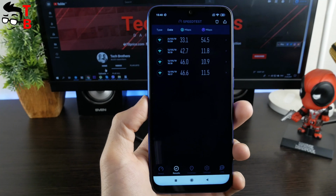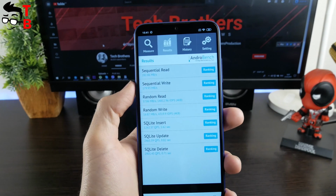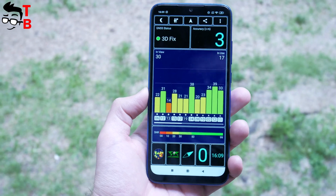Also I have tested Wi-Fi speed, internal memory speed and GPS accuracy. Everything is fine on Redmi Note 7.